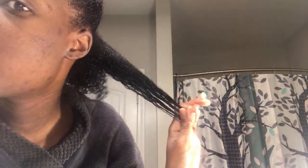So I'm just going to brush it out, and look, we can already see some curl poppage because I have those leave-ins already in my hair, so my hair is moisturized. But now we just want those curls to last. Hopefully y'all can see that. So yeah, my hair feels really good. It feels very, very moisturized. But now we want to freeze the curls and get a little bit of elongation. So I'm just going to brush through it to make sure it's fully detangled.